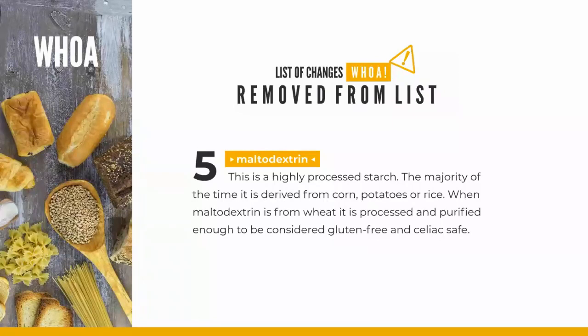But as you know, the food companies realized that they wanted more gluten-free products, and more laws and stuff were passed, we started to change that source of the starch to be corn, potatoes, or rice. So they're all gluten-free. Even when maltodextrin is from wheat, in the small chance that it is, it's so processed and purified that it's considered to be gluten-free and celiac safe.